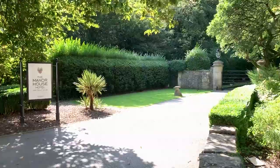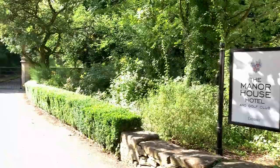There's a golf club and a hotel. Wow, this looks fancy pants. It's huge. And it's got like very manicured gardens.